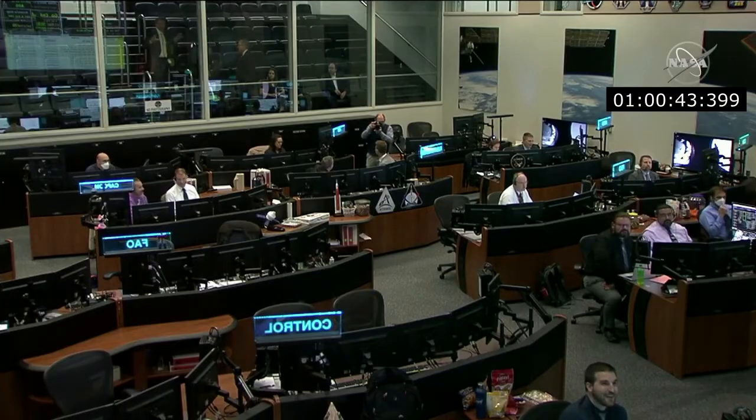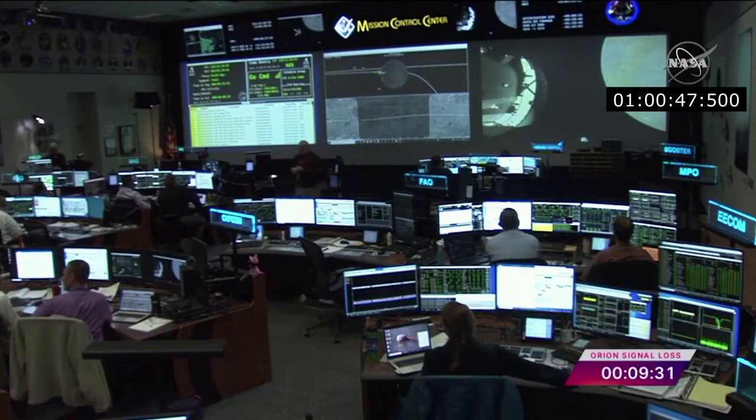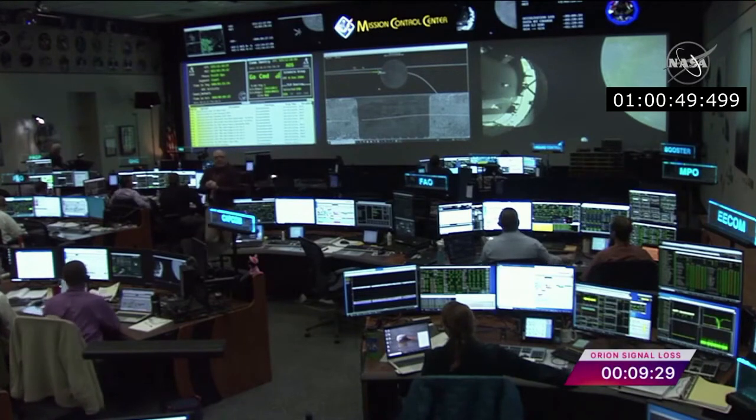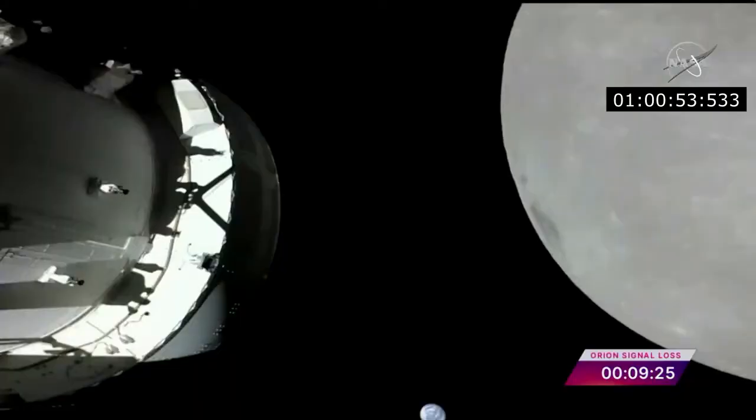We do expect to lose signal of Orion as it travels behind the backside of the moon, as the moon will be blocking the direct sight to the Deep Space Network. We're tracking that loss of signal to begin just about 10 minutes from now at 6:25 a.m. Central and will last just over 34 minutes.